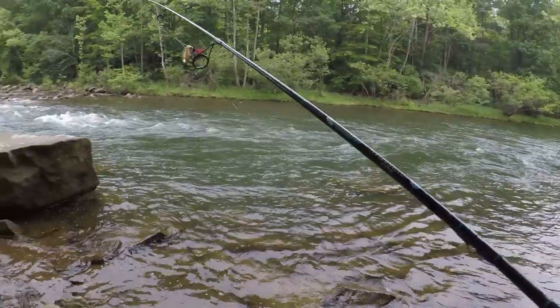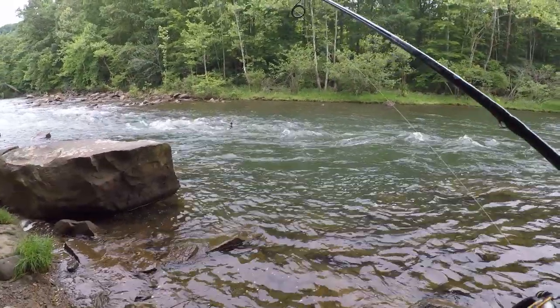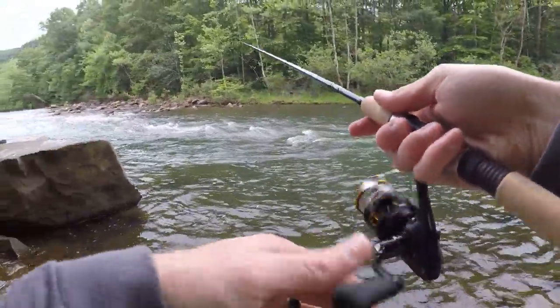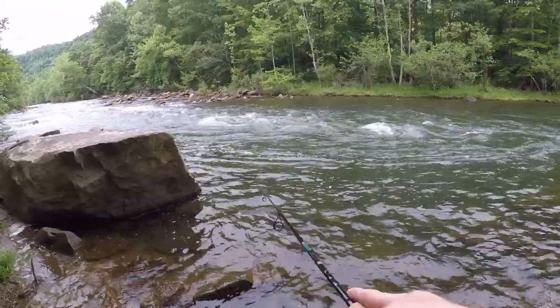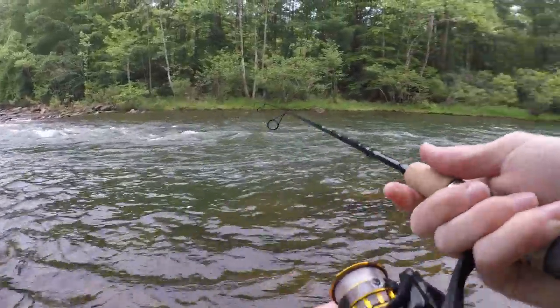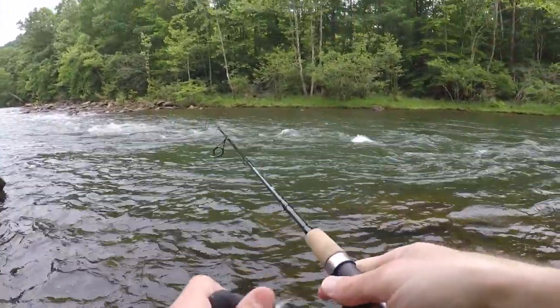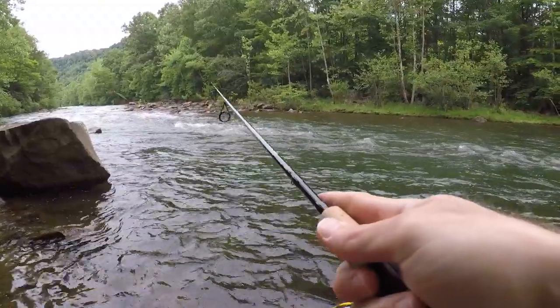Stay tuned. All right, guys, this spot right here looks absolutely perfect for some trout. Man, the water clarity is awesome. Oh, there's a golden trout right there. Just followed my lure back to me. He's following it. He just doesn't want to hit it. Let's cast over there to that soft water on the other side. Oh yeah, I like that cast.